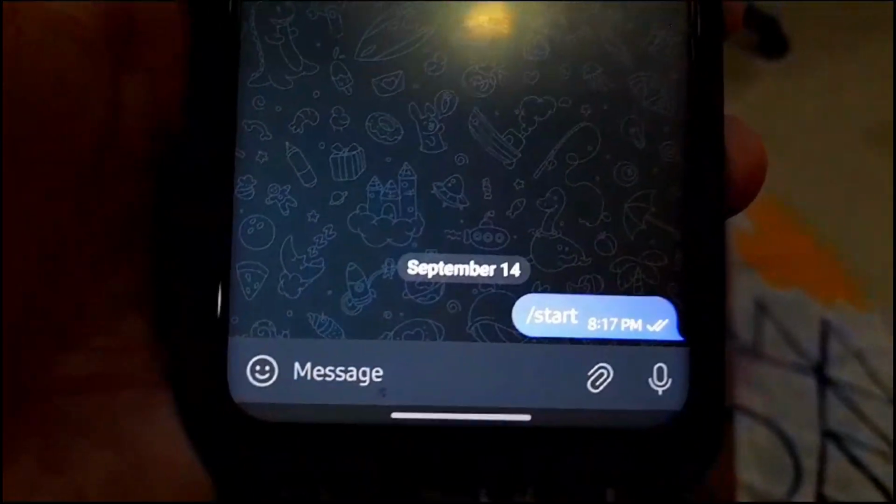So now I'm gonna run this. And before that, let me show you, here I have my bot ready, which is named room, and I have already started it. As you can see, it is showing just start. Now I'm gonna run it with F5.